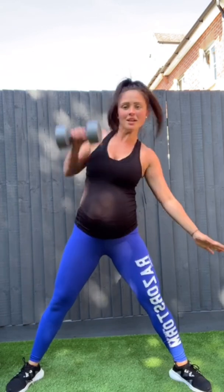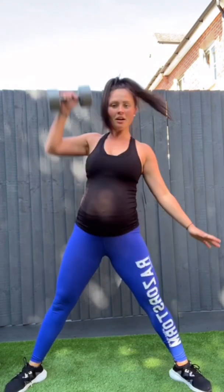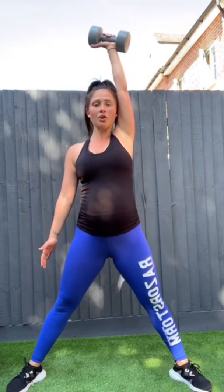Actually, sorry, just need one weight. Feet are going to come wide. Chest up. Drop a squat, weight, then we change. Drop a squat, snatch. Yeah. All the way up, all the way down. Squeeze that bum as you come up. Push through your heels, lock the core.